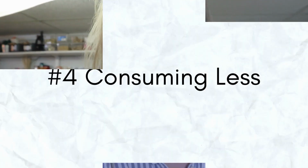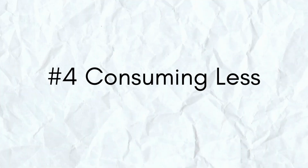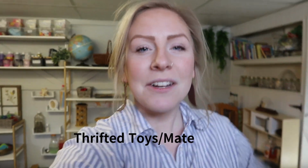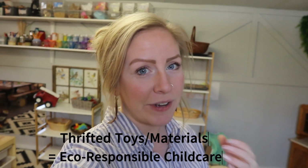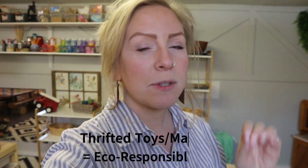A really great way we can take care is by consuming less plastic play materials, toys, and so on. Let's be more conscious about the materials we're providing for children and where we got them from, diversity of textures and colors and materials we have for them. We can take care of our environment when we don't consume those plastic play materials. Instead, let's opt for natural wooden play materials. Now, I know what you're thinking. Those can be expensive, but I'm here to tell you, not always.